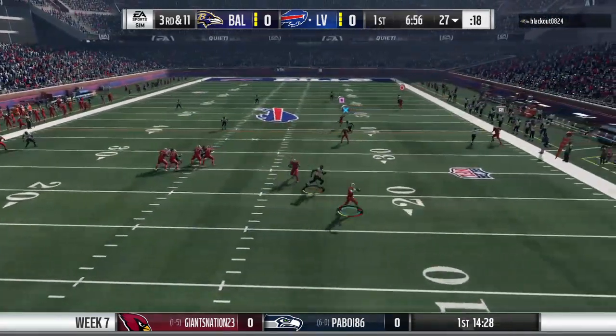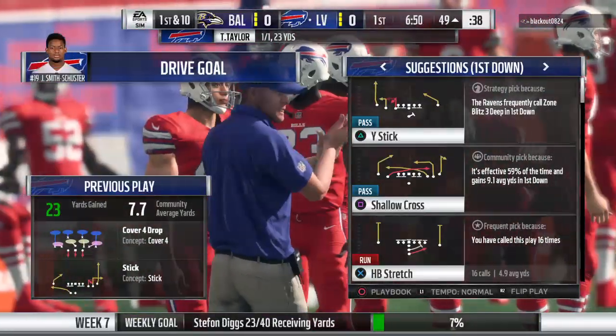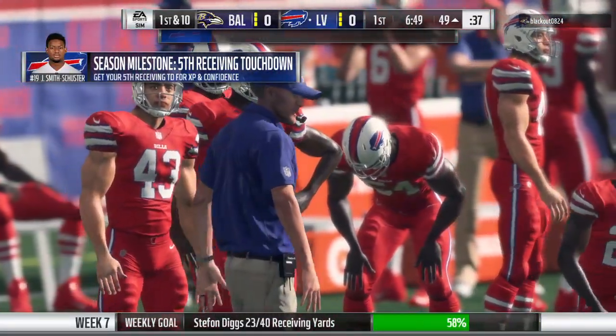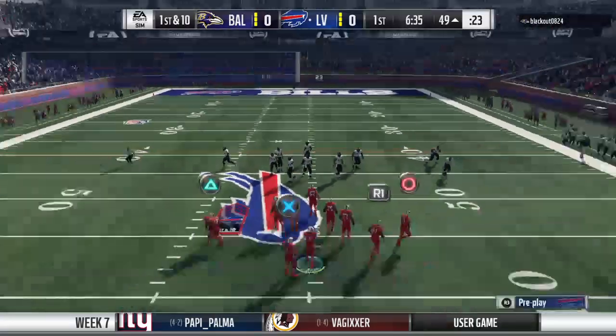Here's Taylor, escaping the pressure right. And he's able to find Diggs. And he'll be taken down, but not before he gets into enemy territory. 23 yards on the play. So after that big play, let's see if they can catch their defense maybe on their heels.